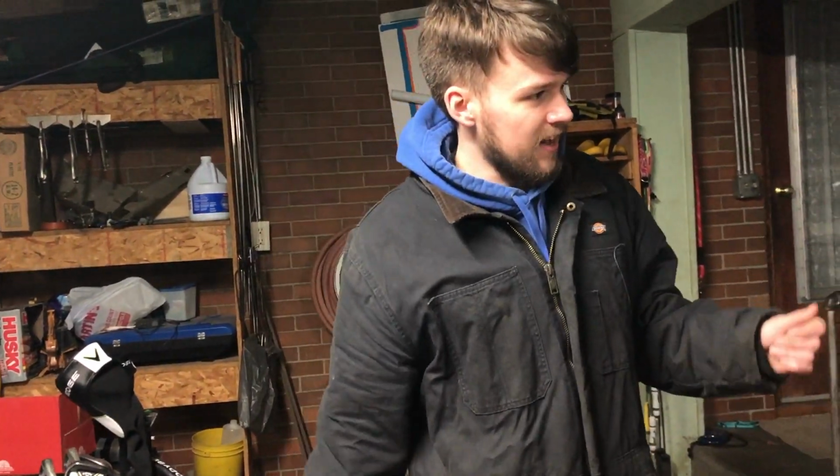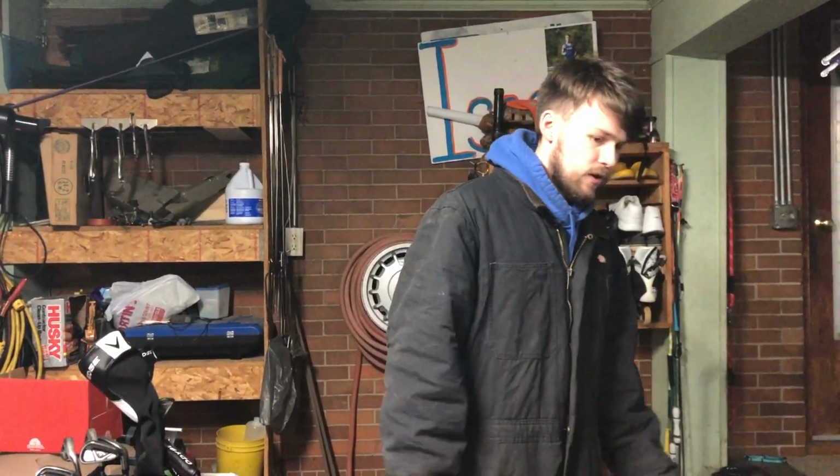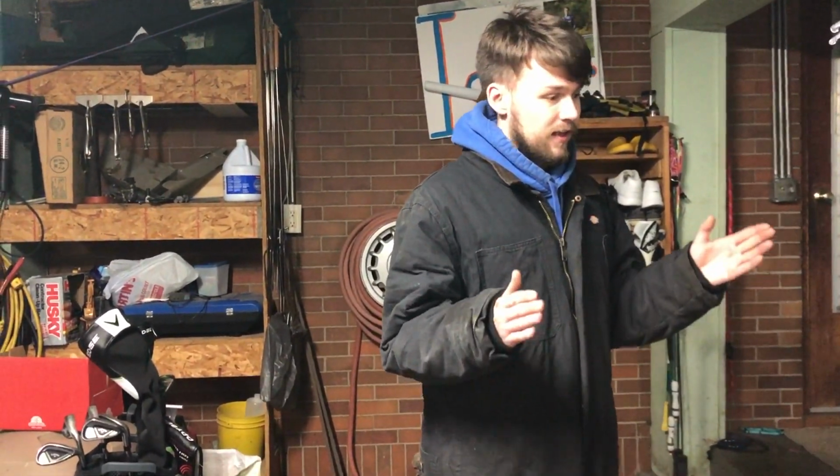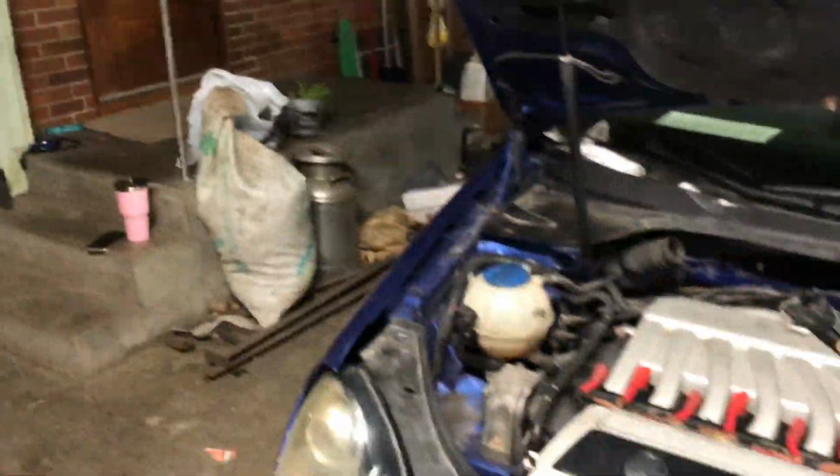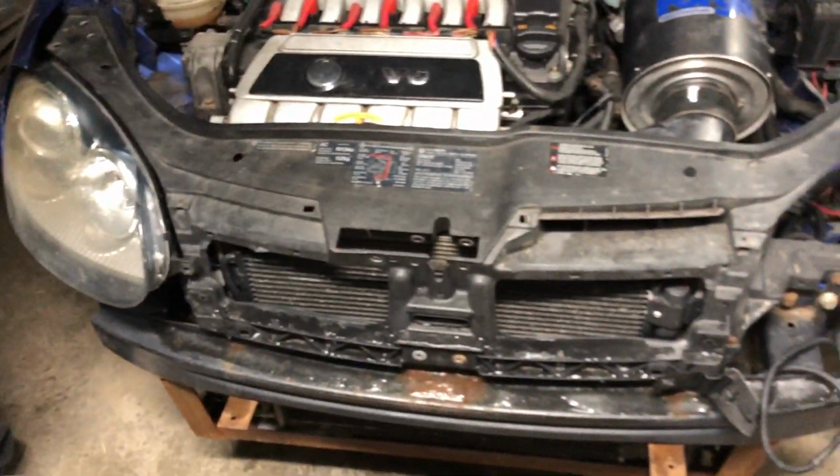And it has to be by far the cheapest R32 in the entire world. We paid out the door after taxes, registration, and everything, we literally paid $2,400 with getting it towed back to my house. $2,400 for a MK5 R32. And as you can see, the bumper is missing off the front. We have that. It's right over there.